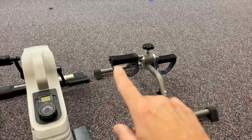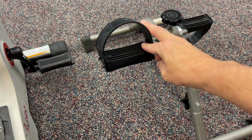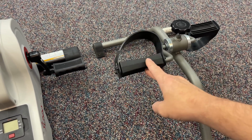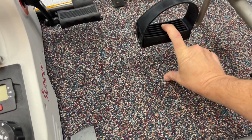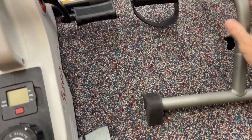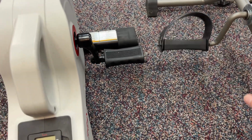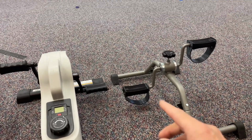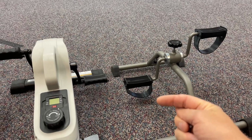The drawback to this is the pedal is very small. I would say anybody over 5'7" probably can't use this. It's really designed for a smaller person with small feet. Also, the clearance from the floor to the pedal, as you can see, is higher than the Sunny, but it's still not big enough for, say, anything larger than a size 9 shoe. If you have bigger than a size 9 men's shoe, your heel is going to hit the floor.